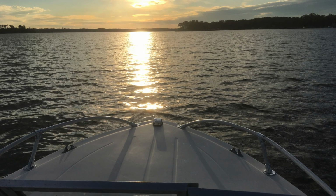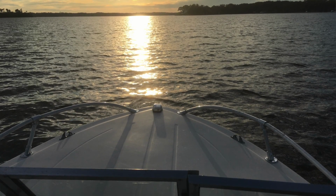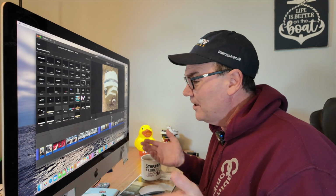But what we quickly realized after a few trips out is that we were hooked. We liked having a boat, and we liked boating. So it was the end of the season, as I mentioned, and we had taken the boat out probably about half a dozen times that first October, and it was time to bring the boat in for the winter.